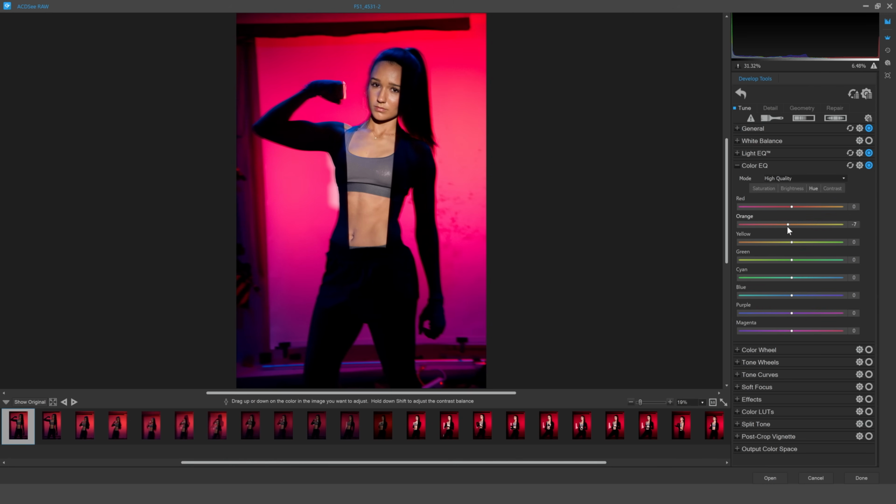and bring the hue down to the orange side just a little bit more. So that looks pretty good. So you could easily edit a whole session like this and get all the colors looking good. Let's go ahead and throw this into Gemstone and do our final edit.